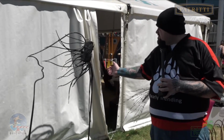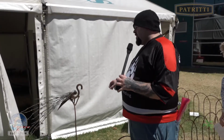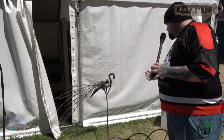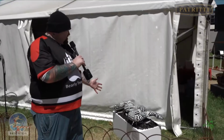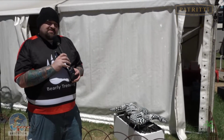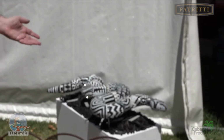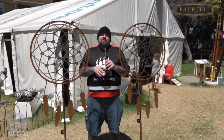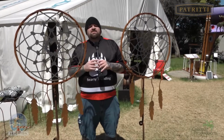Steel and glass, entitled Mother. Stone, metal and wire. Bird. There's still life in scrap metal. Another one from an emerging artist entitled Garden Serpent. The stones, the glass, the rock, the intricate details need to be seen in person to be believed. Garden Dream Catchers. Once again, environmental awareness, recycled metals.